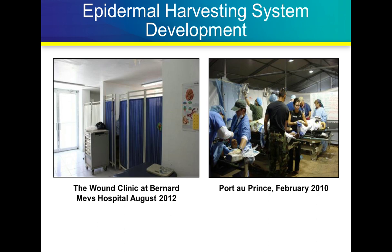But jump forward 2 years, to August of 2012. Rox Anderson, who was the original inventor of the Cellutome device, and I share an office in Cambridge, and he's showing me the device that he's used for vitiligo and hypopigmented disorders. I said, no, I have a place for this. We need to take this back down to Haiti because they do a fabulous job at basic wound care, but what they don't have is advanced products, and getting a split thickness graft in Port-au-Prince is a major deal. So we took the device to Haiti for the first time.